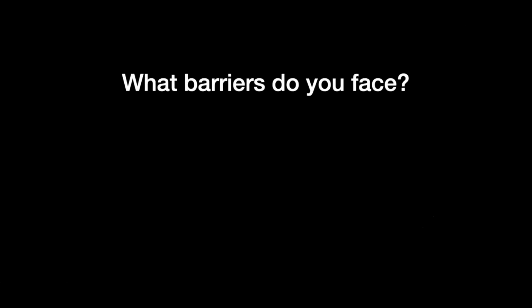So it's looking at the power, really, of how other formats can help pupils develop their understanding of work and enhance it also. It'll just help them to understand more. So some of the things you might think about is, what barriers do you face?